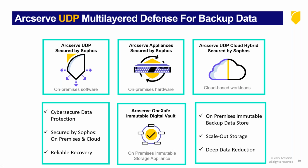So keep in mind, we're providing that multi-layered defense for your backup data. This is pretty much everything I just said, with our UDP secured by Sophos, our appliances for on-prem hardware, right? But remember, you can go with software if you want to go that route as well. Providing also a cloud-based destination. Big part of the Arcserve cloud is we don't charge for egress of the data back out. Okay, so keep in mind. But then we support third-party clouds, public cloud as well.